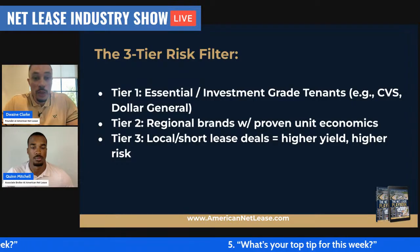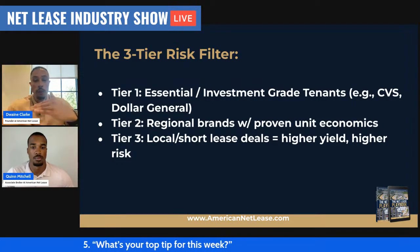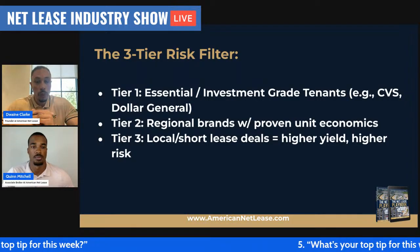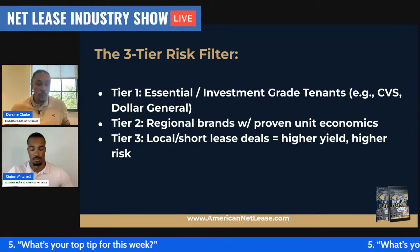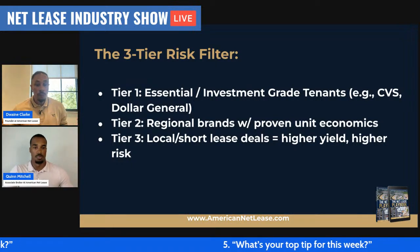The three tier risk filter. So this is, like I said, always ever trending. So we deal with essential, the one that we were just referring to. I think that was fast food that we were referring to in that investor's question. So dealing with essential, what's essential? Everyone needs a place to sleep. You need food to eat.